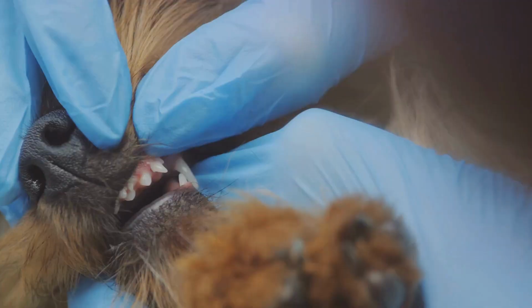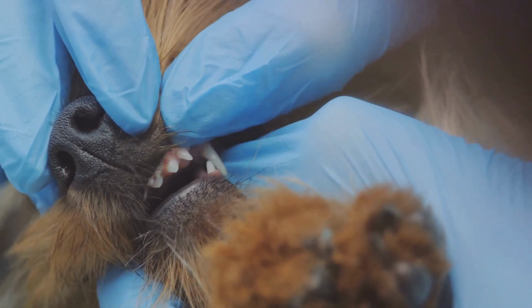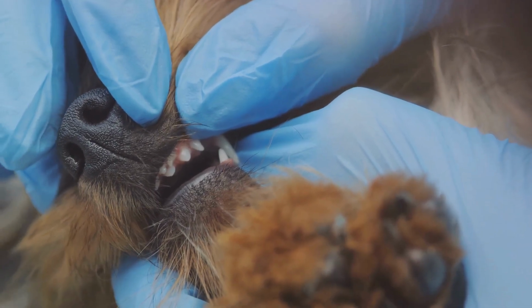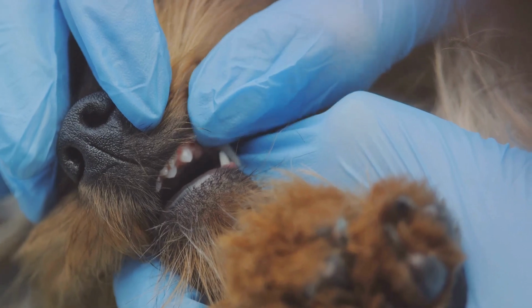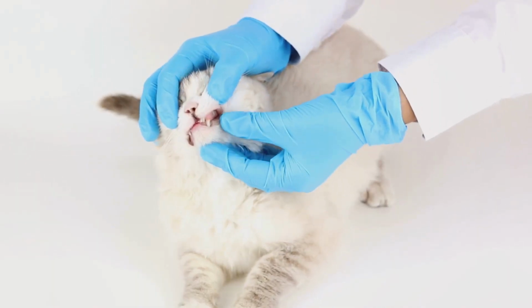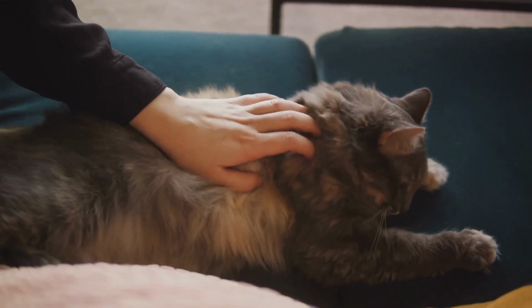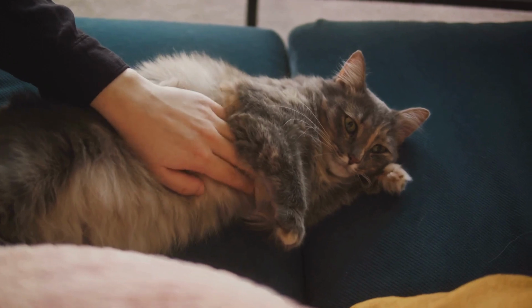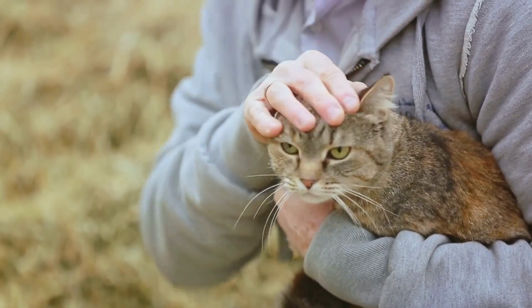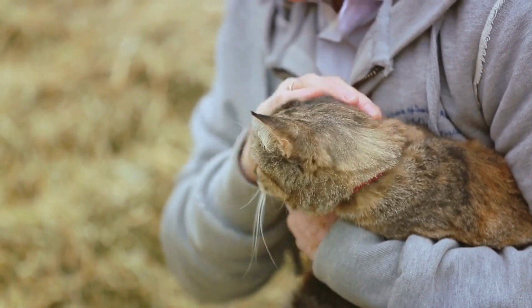We've also discussed various treatment options. While there is no one-size-fits-all solution, professional veterinary advice is crucial, as the treatment may range from dental cleaning and dietary changes to medications, and, in severe cases, surgery. It's important to understand this condition to ensure your cat's health and happiness. Remember, your cat relies on you for their health. Stay vigilant, stay informed, and help your cat live its best life.